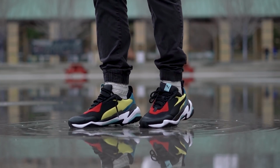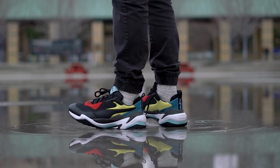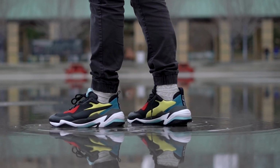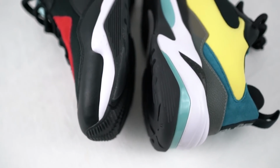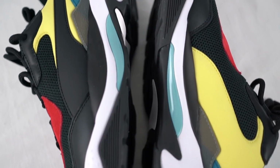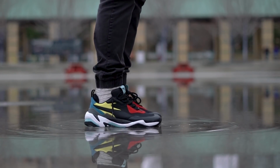We're looking at the fiery Thunder Spectras by Puma. These insanely wild looking shoes, you can see I'm putting these through the runs already. No breaks out here, waterproofing test in session. These are the Puma Thunder Spectras, as I mentioned before. What a wild and fitting name for this shoe. It's a mouthful, but it describes the shoe perfectly.